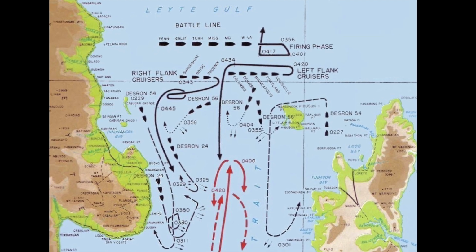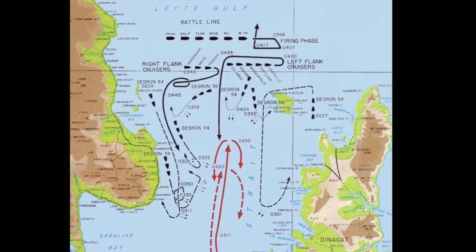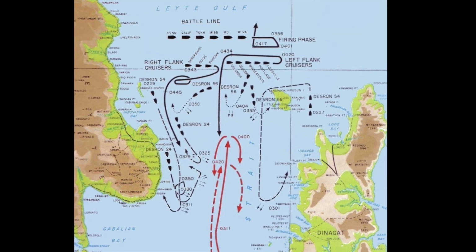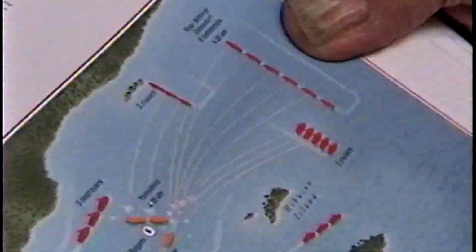Yeah, this Admiral Kincaid, he didn't have nothing to do with that Southern Sea battle. That was Ohlendorf. 6 battleships. He was the main guy, not this Kincaid. And that was a hell of a battle. I watched it all night long.